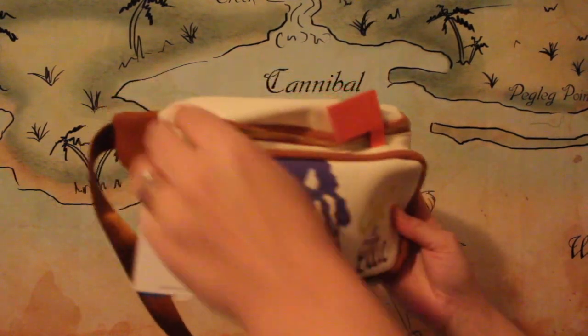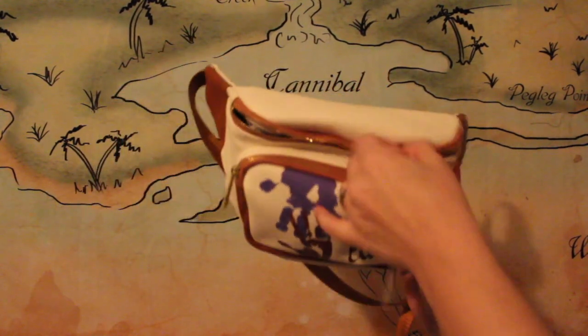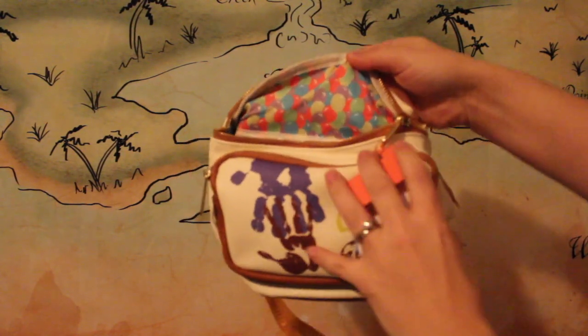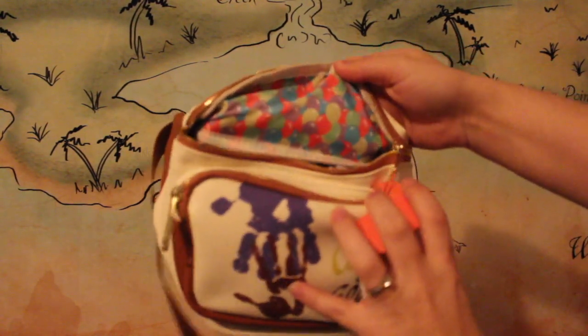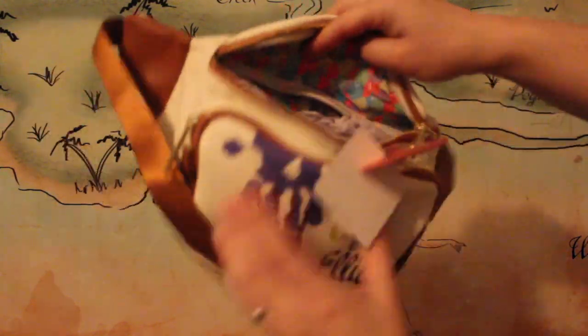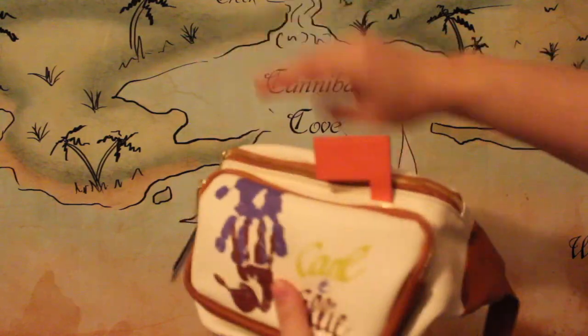But the inside is what got me. It is like the balloons, and it's so pretty. And it's the mailbox. Obviously Up has a lot of symbolic moments like the house and the balloons, but the mailbox just gets my heart every time.